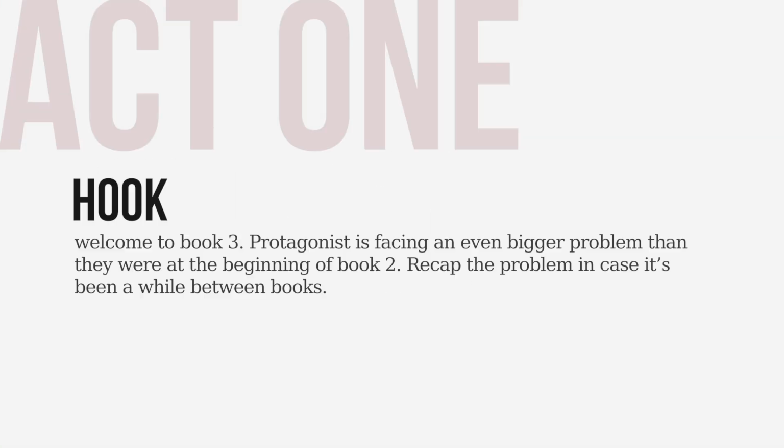Okay, book 3, The Battle. Act 1. Hook. Welcome to book 3. Protagonist is facing an even bigger problem than they were at the beginning of book 2. Recap the problem in case it's been a while between books. Build up.